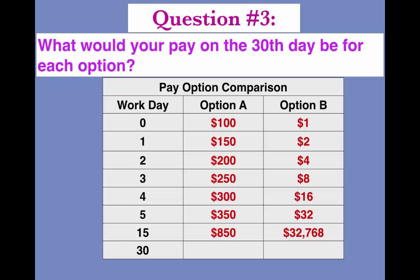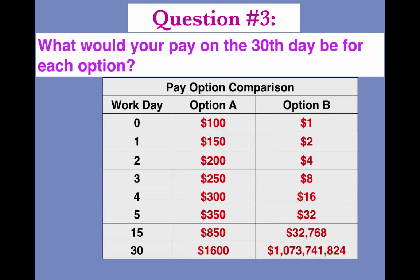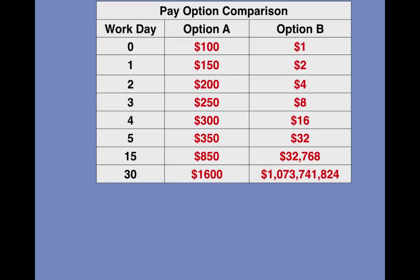Okay, let's check our answers. So for option A, you would be making $1,600 on that day, $1,600. For option B, though, if you were able to do this with your calculator and keep doubling and doubling and doubling, holy smokes, look at that huge number that you get. You're going to make some serious money on day 30. Wow. Okay, so that kind of answers our question of how much you would make on the 30th day. I definitely would be working at option B at this point.